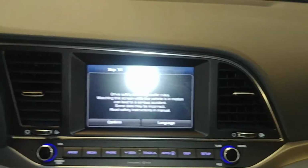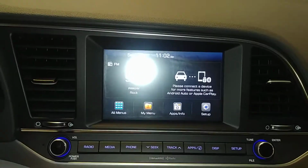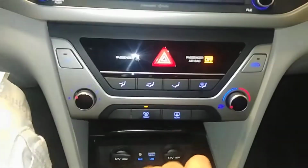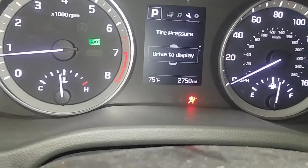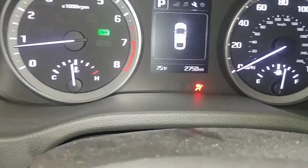Got your AM, FM, CD player, Onyx, and all that good stuff. You get your backup camera. Boom. Got your AC controls right down below. Steering wheel controls on this side as well as this side. This is what transmission cluster looks like. You see no lights on or any issues. Your mileage of 2,750. Oh, and I see an airbag light on.